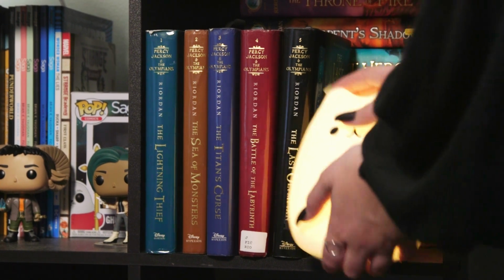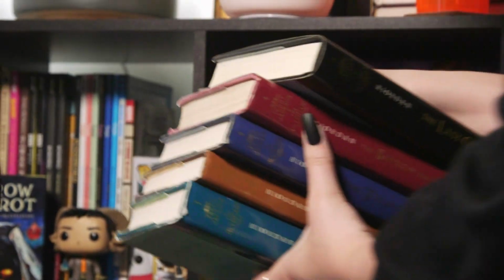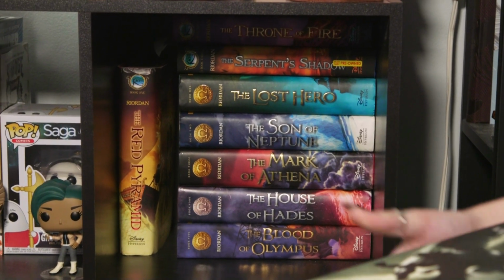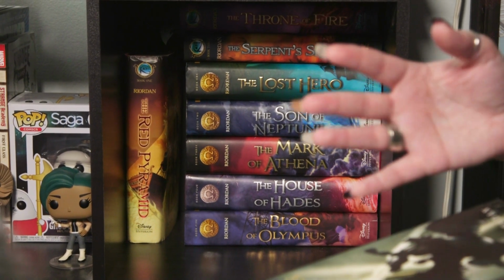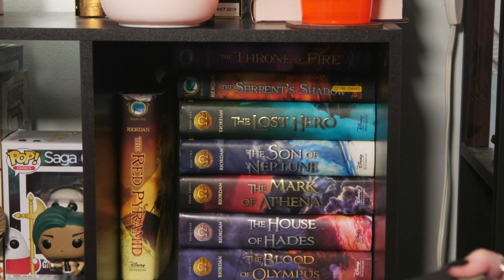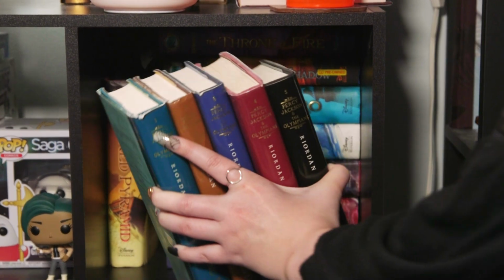There you go. And behind Percy Jackson, I have both the Kane Chronicles and the Heroes of Olympus series as well. I do want to reread all of these eventually. It's been literally years, and I never finished either Heroes of Olympus or the Kane Chronicles, so I need to finish those at some point. I think Rick Riordan does really great middle grade books that are educational and entertaining as heck, and I love his characters. He's really great at writing really fascinating, fun characters, so I love these books, and they hold a very special place in my heart.